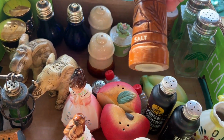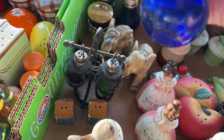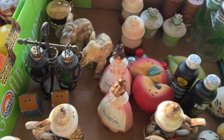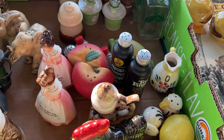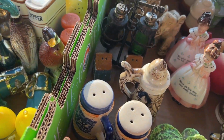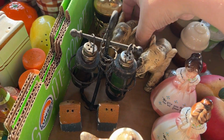These like little tiki ones. The first is a 5 apiece. Oh, these look like bulbs. That's cool. Oh, those are cool. I haven't seen that. Look at this. Look at this one. Oh, that's fun. I like the elephants, too. One has a little chip on it. Oh, okay. Thank you.